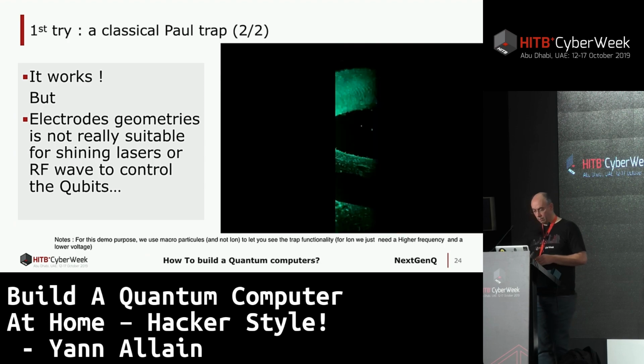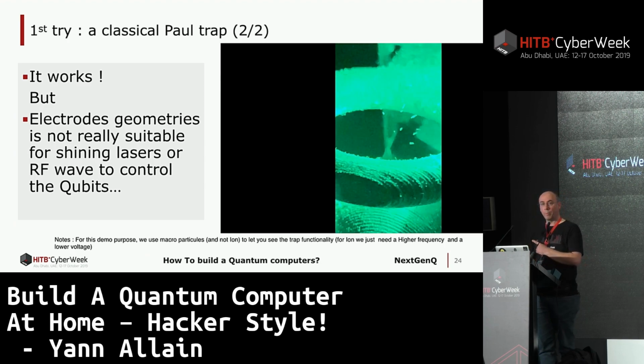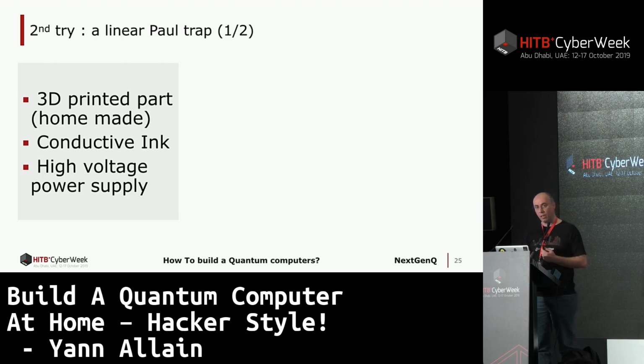And you know what? It works. I'm succeeding to trap some macro particles. It cost me $100. But the problem I have is the ring electrode. It's complicated with this type of geometry to shine a laser on the macro particle. So I need to find another way to make my ion trap.